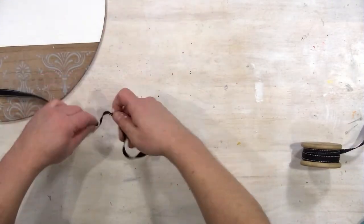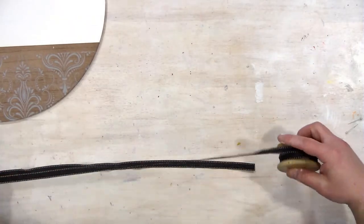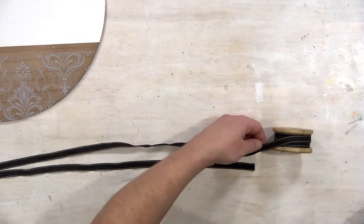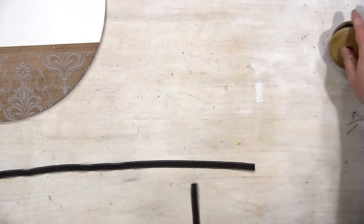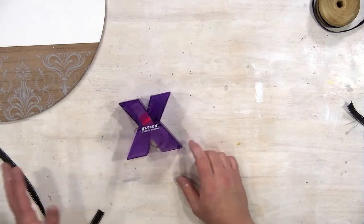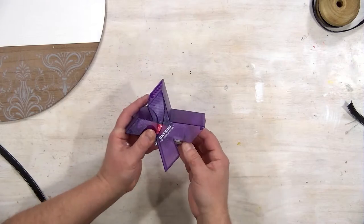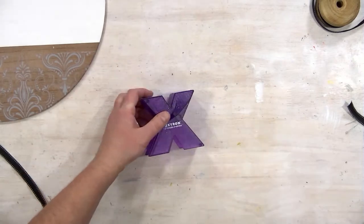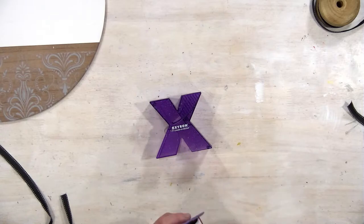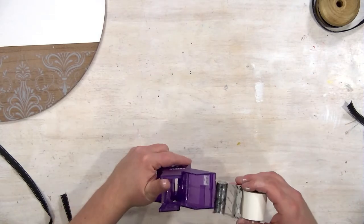I'm going to put this over here. We are going to need two of these, so I might as well do another. This is life for me. So this is the Xyron Create a Sticker. Literally, it has a little roll down here. This one's out. The little roll has 20 feet, and it is permanent adhesive. Essentially, anything you put through it, it creates a sticker.